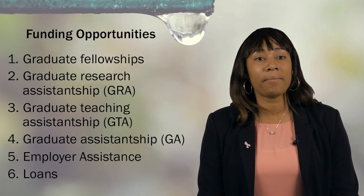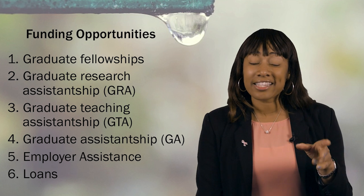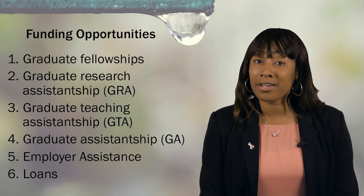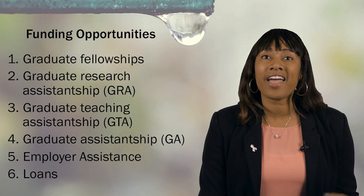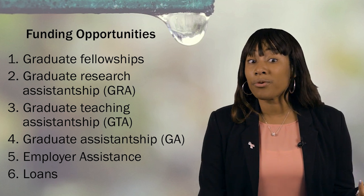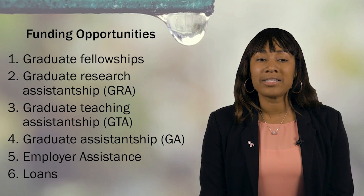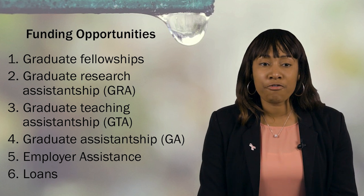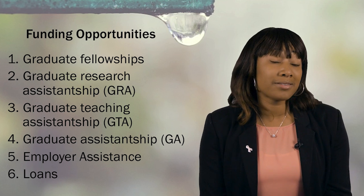Okay, so I want to recap here. I talked about different funding opportunities, and this list from 1 through 6 is how I would rank the type of fellowship or funding opportunities you should pursue. The graduate fellowships are the external or portable fellowships that you apply for. They're extremely competitive. They typically go to the top students. I strongly encourage you to apply for them because you never know if you will be selected.